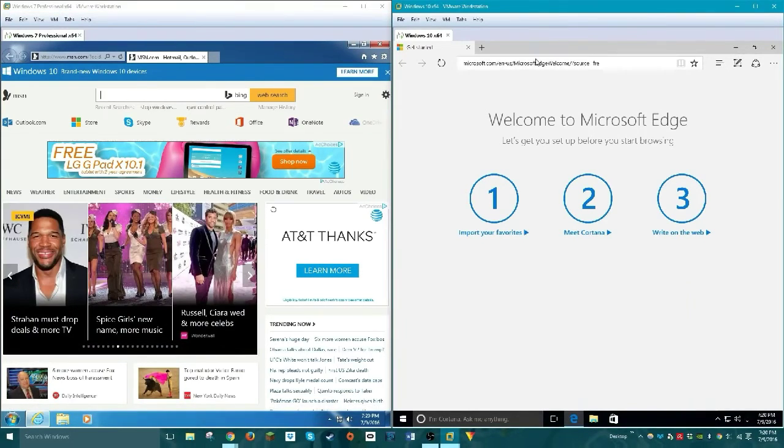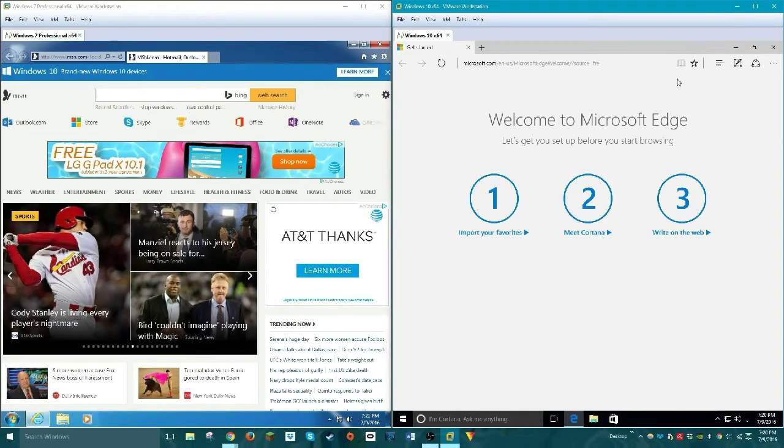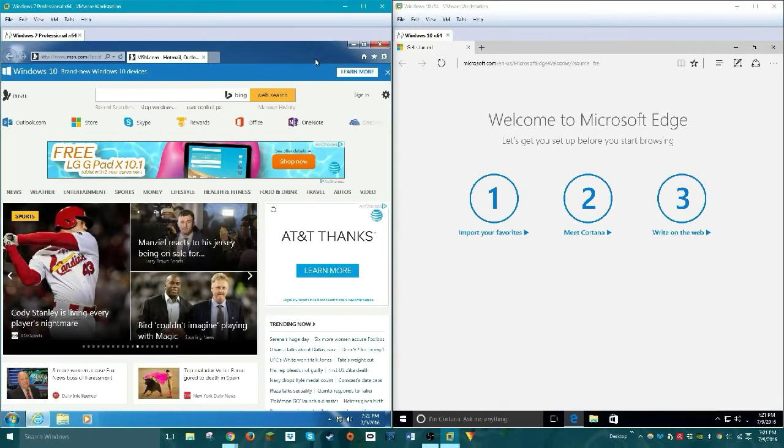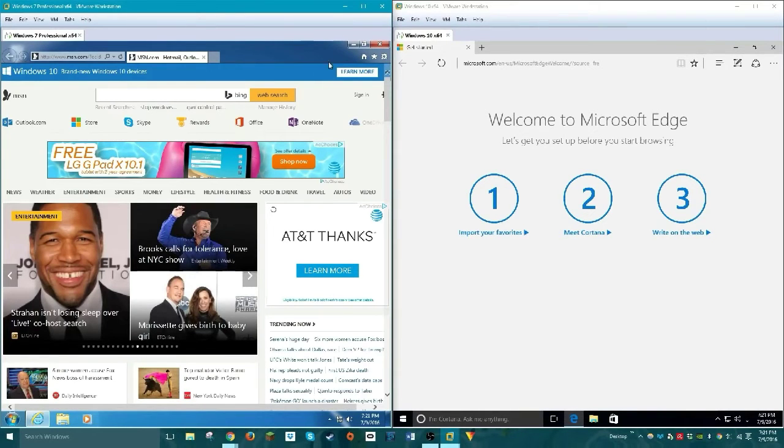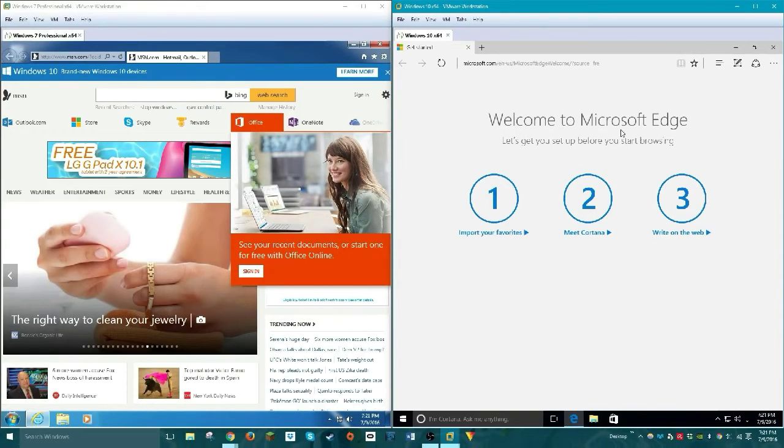The other thing about Edge is that it is designed to be used with a touchscreen as well as the keyboard or mouse. Since Edge is still a work-in-progress browser, it does not have a lot of features like Internet Explorer 11 has, like support for plugins and extensions. Edge at the current moment in time doesn't support any extensions at all.